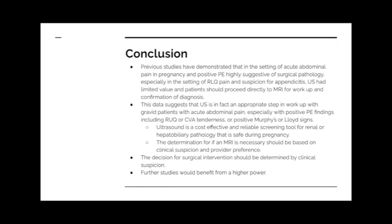Previous studies have demonstrated that in the setting of acute abdominal pain in pregnancy and positive physical exam, highly suggestive of surgical pathology, especially in the setting of right lower quadrant pain and suspicion for appendicitis, ultrasound had limited value and patients should proceed directly to MRI for workup and confirmation of diagnosis.